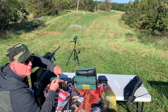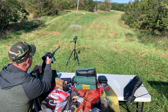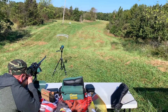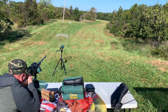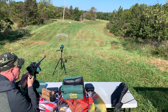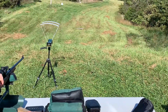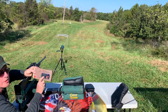We're still trying to zero the gun in, so we'll do one more here. I want to get it hit dead center. Yikes. Dead center. Yep, that's what we want. 2,658 feet per second on that last one. So Hornady's right in there pretty close with their data on their box, so that's good.